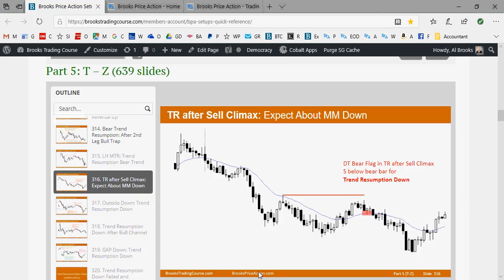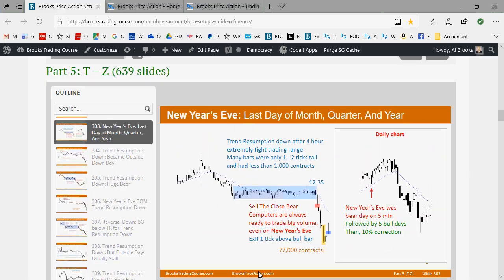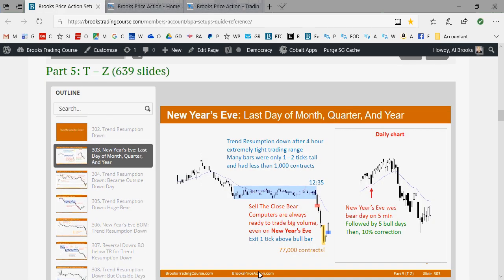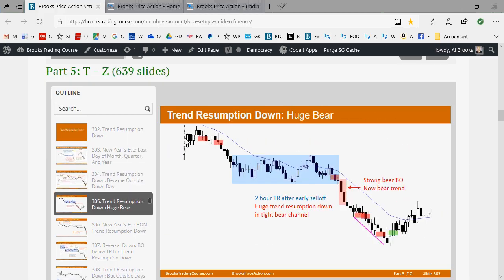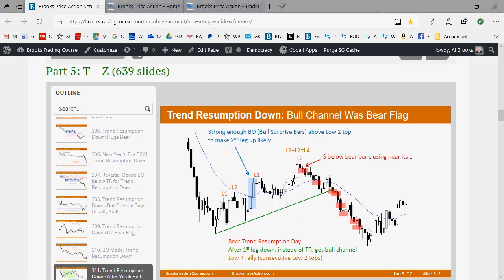A lot of times with trend resumption, you get a sell-off and then a trading range and trend resumption down, like that. So sell-off, trading range, trend resumption down. Trading range, trend resumption down. But sometimes you get a rally, sell-off, rally, and then trend resumption down.